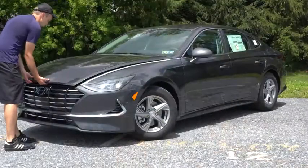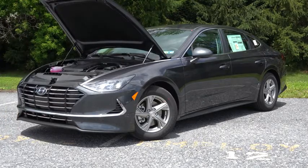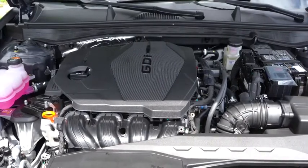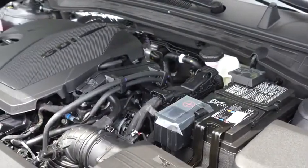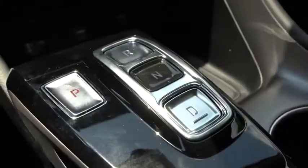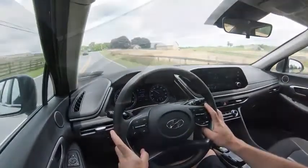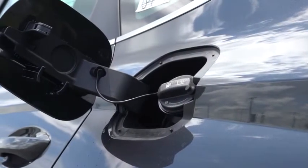But then when it comes to the power plant, as you can imagine with all those trim levels, there are actually a few different options. First one is going to belong to the SE trim that we have today and the SEL. This one is going to be a 2.5 liter direct injected inline 4-cylinder, putting out 191 horsepower at 6,100 RPM, 181 pound-feet of torque, coming in at 4,000 RPM. Power sent to the front wheels through an 8-speed automatic. 0 to 60 time for that particular engine configuration coming in at 7.8 seconds, with MPG numbers coming in at 28 in the city, 38 on the highway, taking regular unleaded fuel.